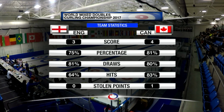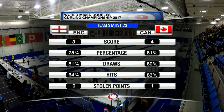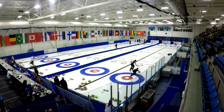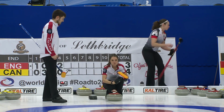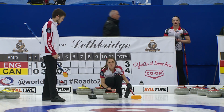Just taking a look at the stats. Canada just out shooting England by 6%, which is just enough to have that 1 point lead. Pretty good numbers overall. England maybe struggling a bit with some of their hits. But of course, the drawing game, the most important part of the mixed doubles. If you play your draws well, I don't think you have to play very many hits, really. Very often, it's just to get out of trouble.